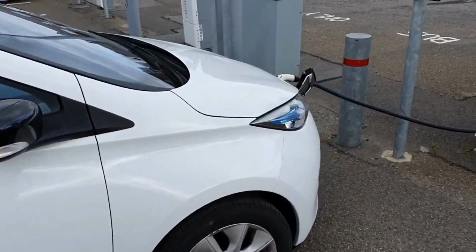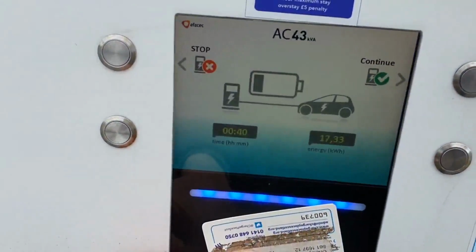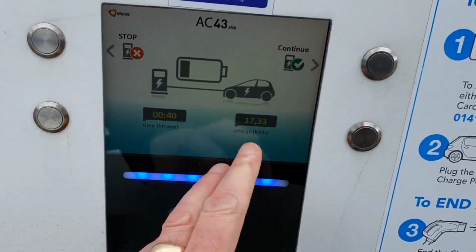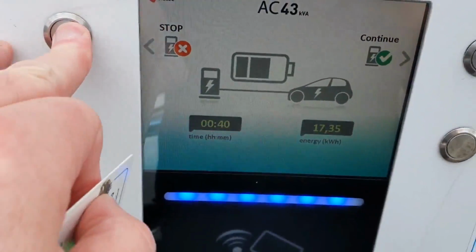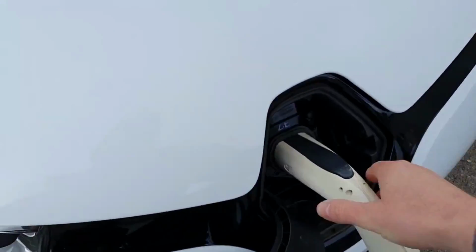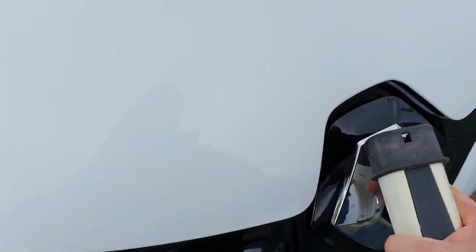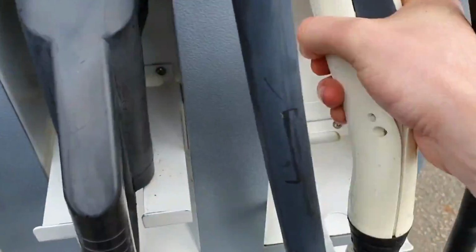So here we go, it's been 40 minutes. I've been over to Tesco's and I popped to the co-op. I've just got myself some chips. Ooh, I've taken on 17 kilowatt hours in 40 minutes. That's pretty good going. So let's disconnect. Flap. Be a good EV and pop it back in the holder. That's it, right. 40 minutes.